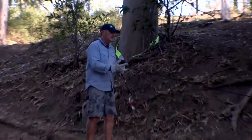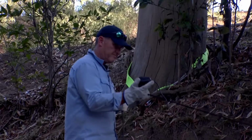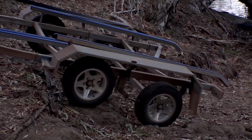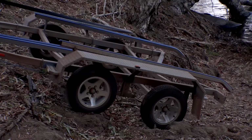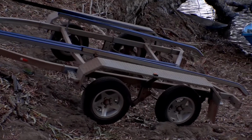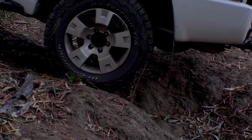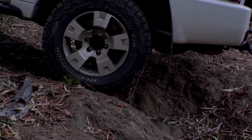The plan is to attack this the same way we got the boat in. First, we have to get the angles right. Keep the car far enough up the hill while we get the boat back onto the trailer. That might be it, mate. About there, mate. I probably wouldn't go any further.